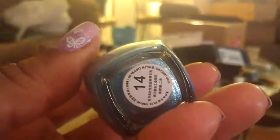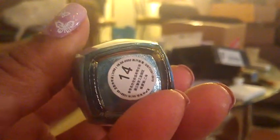This is another polish. I think that is from Mrs. Pumpkin. I have not used this one yet. I did wear it to work, but I haven't done anything with it, and I had it on that one day, so I do want to do more with this. Very pretty.